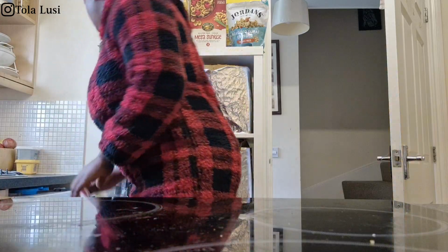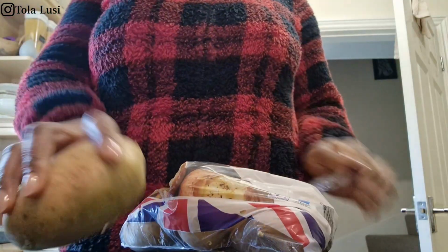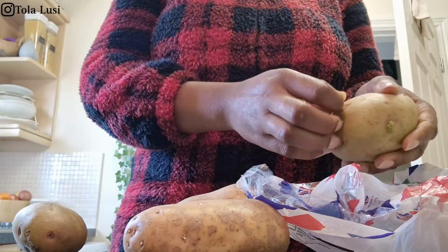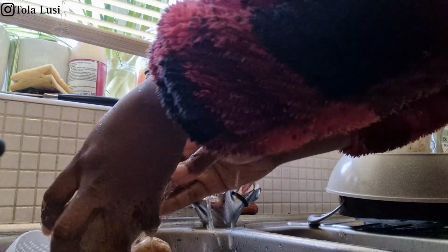So for dinner we are making something. Well, I'm making something that I've never made before. I've only seen my boss make this at work. She made jacket potatoes and mince.